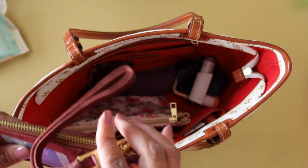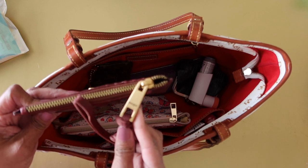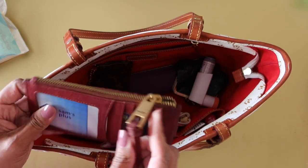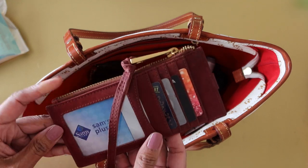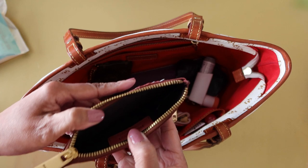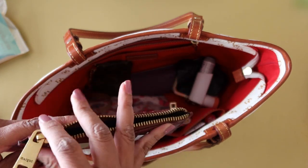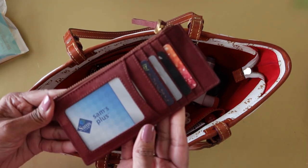This is a Margot card holder, I guess. It's really well made. I got it at TJ Maxx, I think, for like $9.99. It does have a zipper compartment, but I don't have anything in there. And I really like it. It's kind of like a burgundy color.